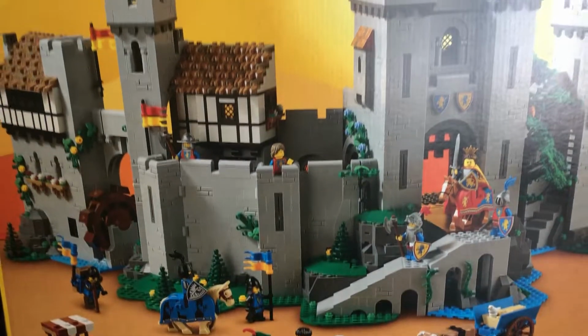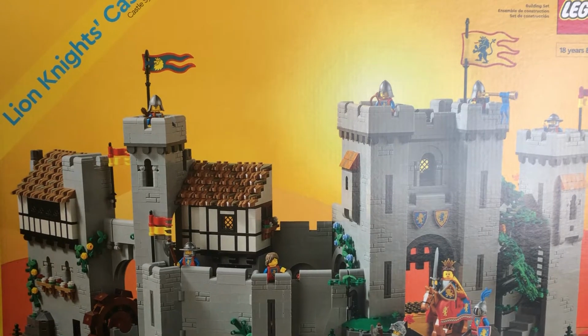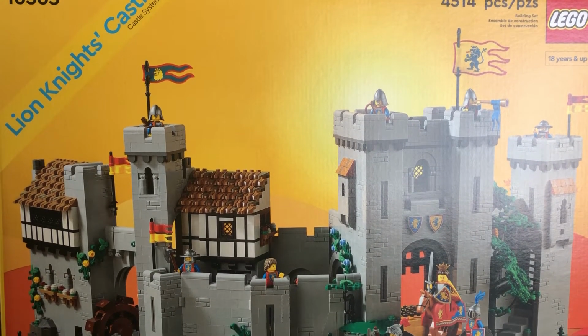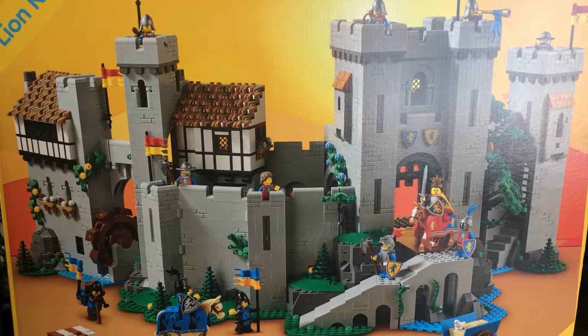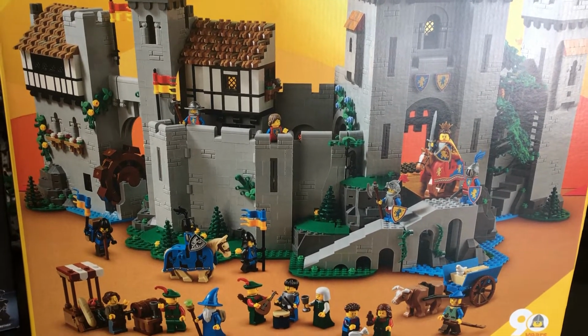Now, obviously, this is something that's pretty pricey. With prices going up, it was going to be about $350, but now it's $400 in the States. So it's something that I actually wanted. As a kid, I always wanted a castle, but as I grew up, we could not afford a ton of Lego or a ton of expensive sets or even mediocre sets.